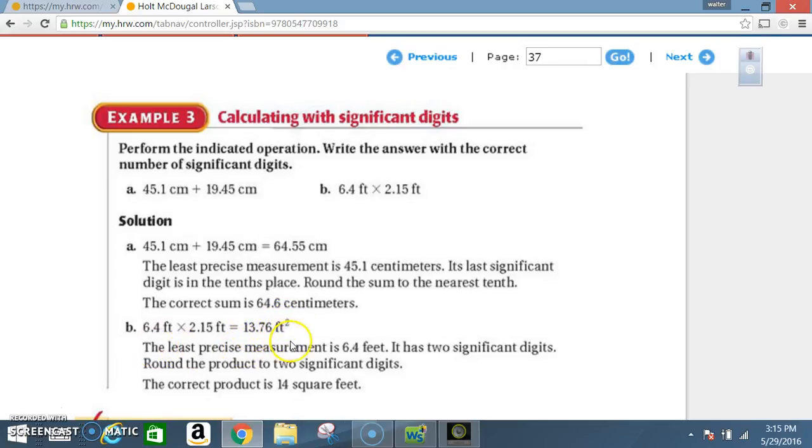The least precise measurement is 6.4. It has two significant digits, so round the product to two significant digits. So we got 13.76. Let's round this to two significant digits. That means we're going to make it 14. So the correct product is 14 square feet.